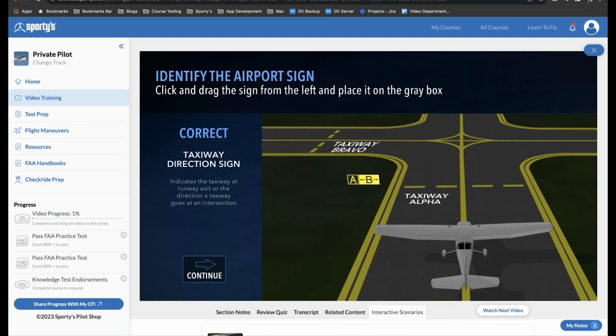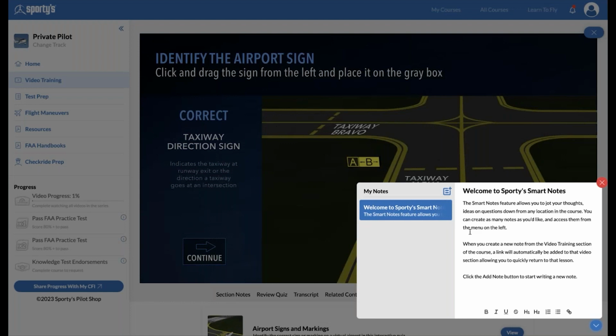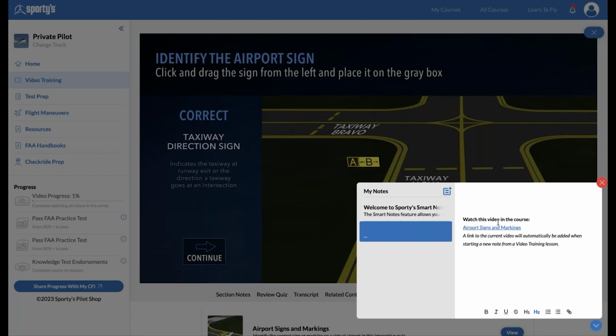Another new feature we added this year is the Smart Notes feature, which you can access here from the bottom right. Smart Notes allows you to create a series of customized notes that are easily accessible at all times. For those that have been using the course in the past, you may remember we had a very basic notes feature. This takes it to the next level to allow you to do custom formatting. But a nice part when you're in a video lesson is that when you create the note, which is this button right here, it's going to include a link back to that video.